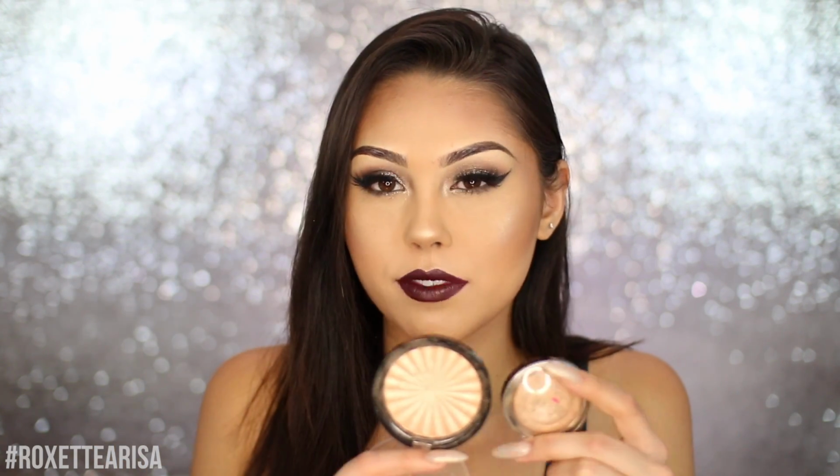But again, wonderful formula on this guy. Like I said, very, very silky. This and this guy, they both have super duper silky formulas, and they apply like a dream. I don't really know what else to say about these highlighters other than that I love them to death, and I could use them over and over again and never get sick of them.